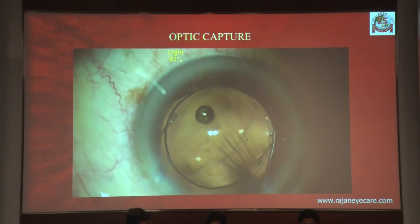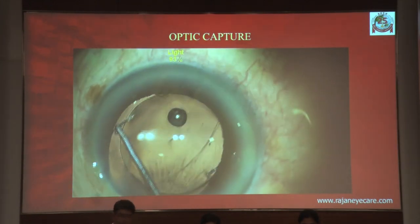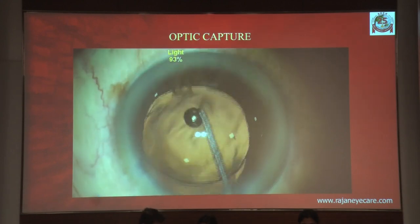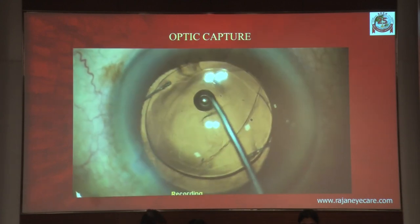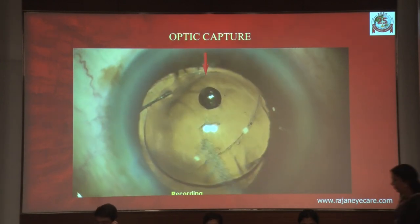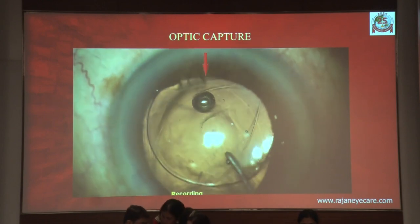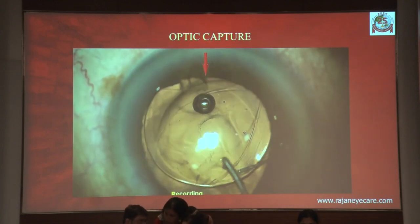Don't leave it in the sulcus. Go ahead and capture this. The haptics are in the sulcus, but the optic is getting captured into the capsulorhexis margin. The end point is the ovalization of the anterior capsule. This lens gets locked completely, and this lens will not move a micron. There's no UGH syndrome. This lens is as good as being in the bag.